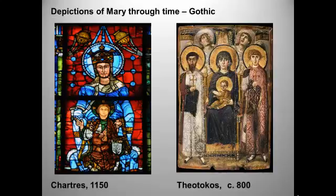Both works also direct a light toward the central figure of Mary, but they do it in very different ways. So what differences do you see? Well, the Mary of the Chartres window is the beautiful young Queen of Heaven. Note the unmistakable jeweled crown. It's the very popular Gothic image. She is somewhat less severe, and I would argue less aloof than the Theotokos.